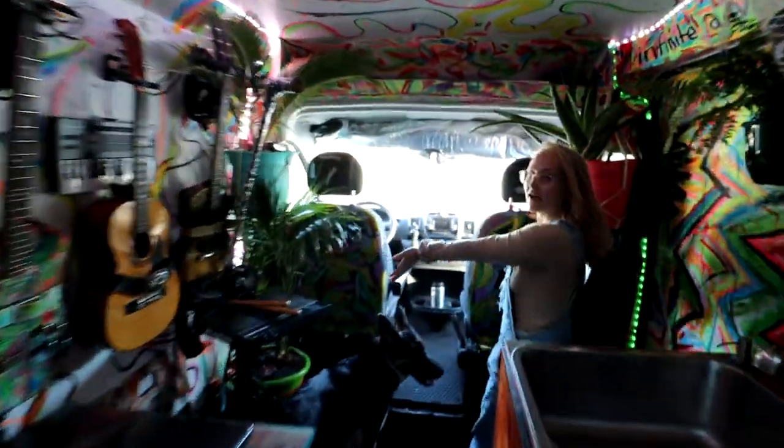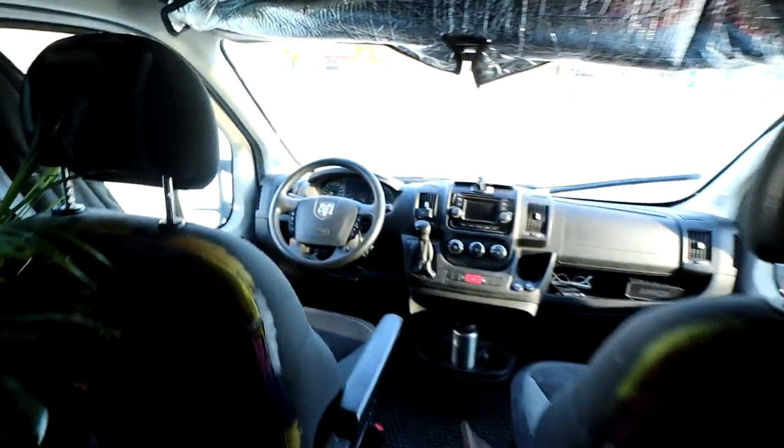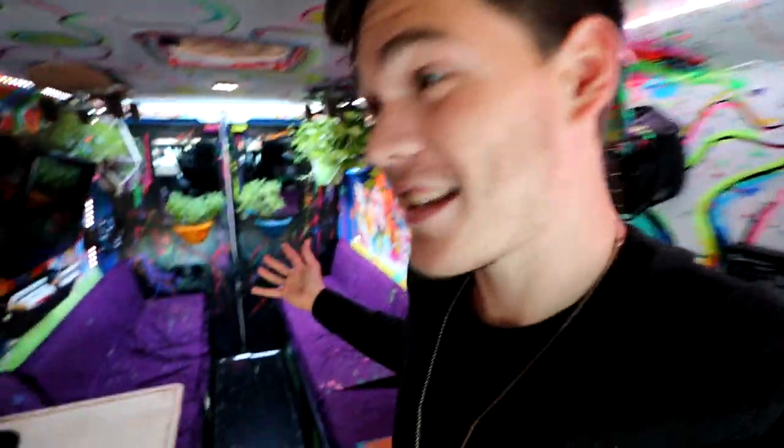This is our cab area, the driver's seat, obviously. If you look in from the outside, it looks pretty normal. We didn't want to stick out like a sore thumb. We wanted it to be really stealthy so that on the outside, you can't tell what it is. But by the time you get into the back of the van, it's trippy.